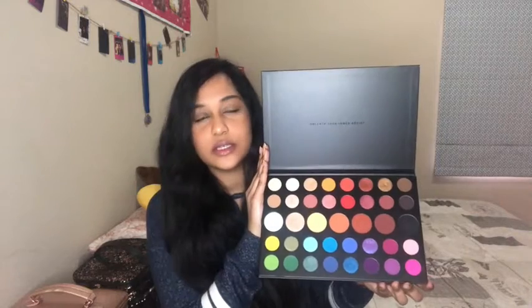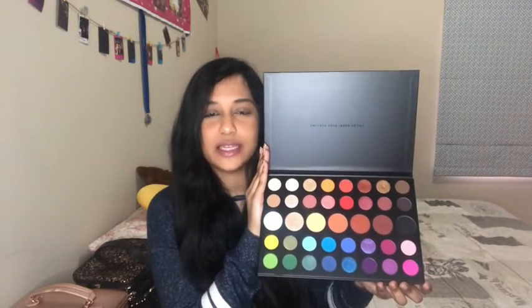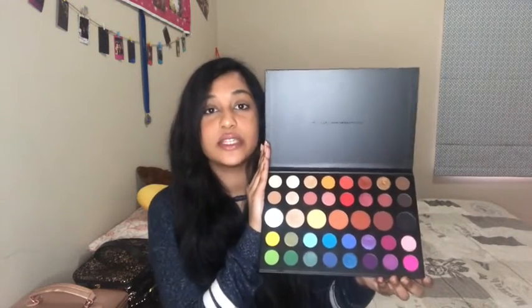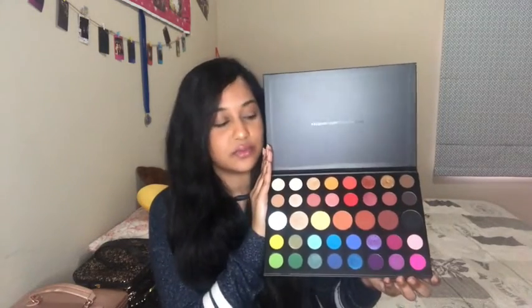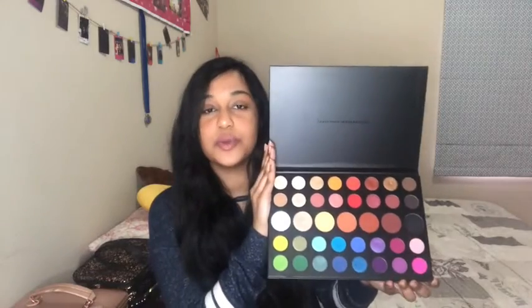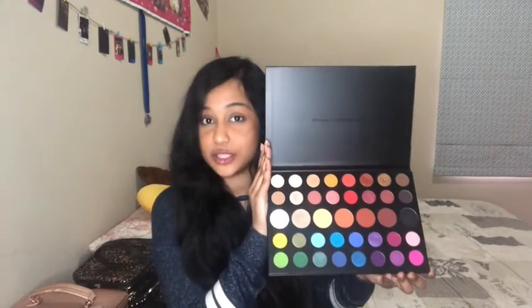So I just thought, okay, work, what palette am I going to take, what's going to be the most useful, and I thought this would be it. It's a really big palette, you have a lot of options, and the pan size is fairly big. So yeah, this would be the work office eyeshadow palette.